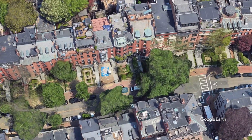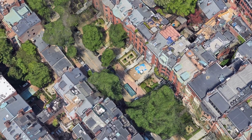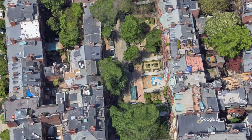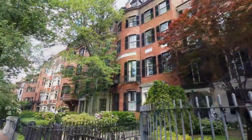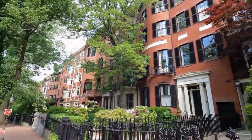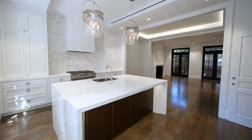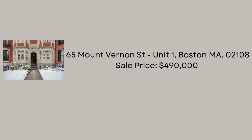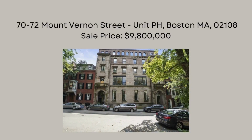There are 30 total single-family residences on Mount Vernon Street and 252 condos. The majority of the condo units are within two buildings at 97 Mount Vernon Street and 70 Mount Vernon Street. Over the past 3 years, 54 homes have traded hands with an average sales price of $4.7 million for single-family residences and $2.5 million for condos. The least expensive sale was 65 Mount Vernon Street Unit 1, a 343 square foot studio which sold for $490,000. The most expensive sale was 72 Mount Vernon Street Unit PH, a 4,300 square foot penthouse which sold for $9.8 million.